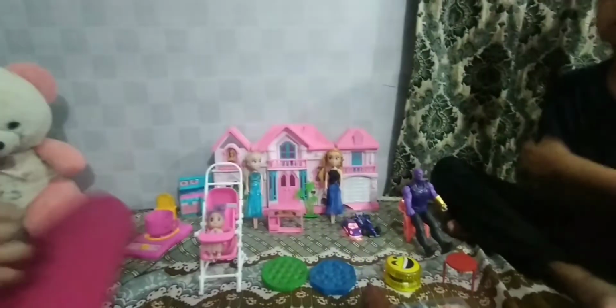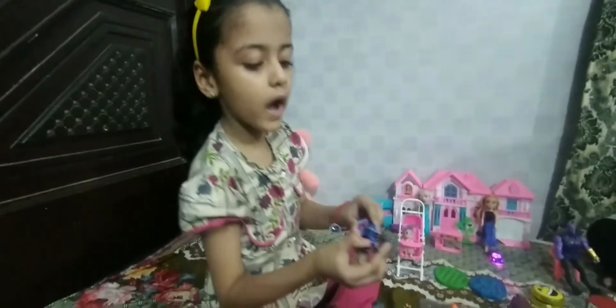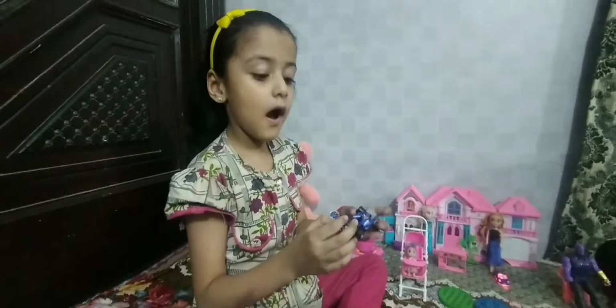So the next thing I'm going to show you is cars. This is Elsa's lighting car. It can light up in whatever color. And the next car is for Anna. This is a racing car with number one. This is for Anna. This has number one on it.